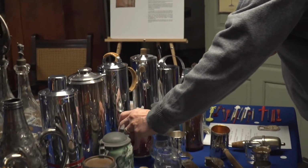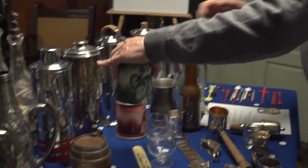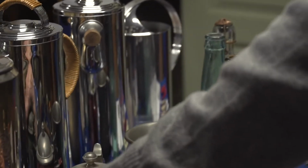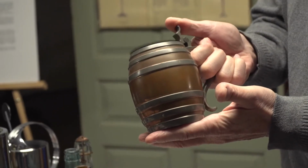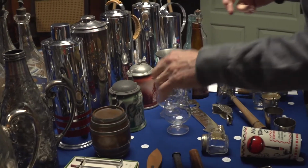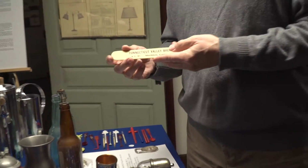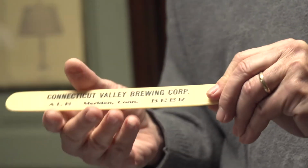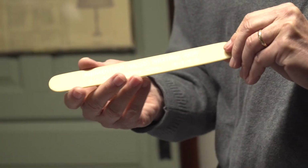Here's another one of a monk drinking his favorite beverage. And here we have one in the form of a barrel of liquor. In front of it, we have something that most people have never seen, and this is a foam scraper to scrape the foam off your foaming mug of beer, made by the Connecticut Valley Brewing Company of Meriden.